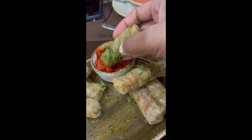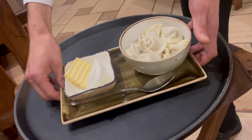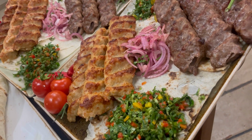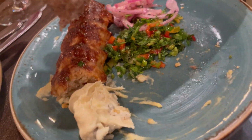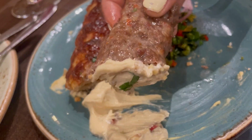So since we have tried this, we knew already. And apart from that, definitely there were kebabs also. So we had beef kebab and the chicken kebab. Every region has their own way of making, and it was really good. The kebabs were really good. We had tried it with hummus there. So everything we had to pay, we had to get as extra.